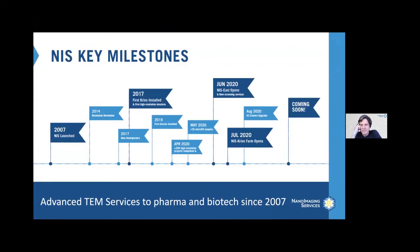NIS has been in business for over 13 years now. Our focus has always been in providing state-of-the-art TEM services to biotech and pharma. For the first 10 years, we were primarily focused on characterization services. But in 2017, we added a high-resolution structure capability.